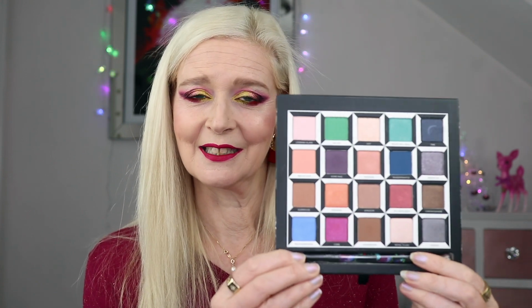As I say, I've used it I think only twice, so it's going to leave me with 9 palettes left if this was my collection to actually use. I've not even unpacked it, the brush is still in there. I have used it once. I don't think I've used it on camera, but I've used it for an Instagram video.